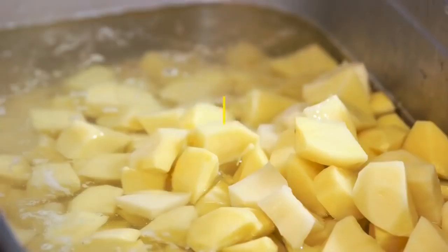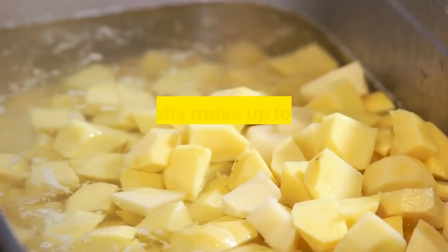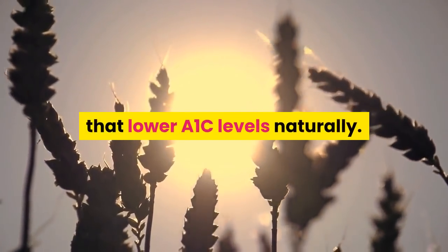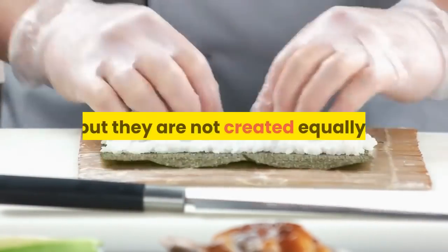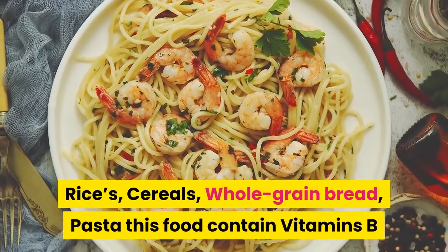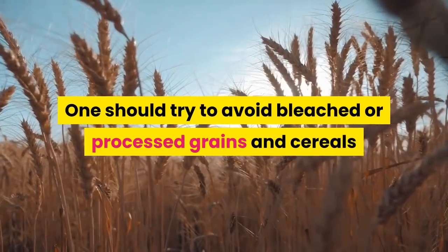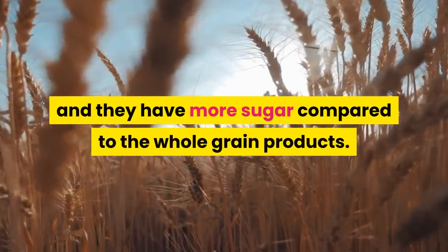Whole grain. Starches and some complex carbohydrates include grains, legumes, and starchy vegetables, and they mostly make up a majority of the sugar consumption. Whole grains are also one of the best foods that lower A1C levels naturally. Starches can be a better choice for carbs compared to simple sugars, but they are not created equal. Rice, cereals, whole grain bread, pasta. These foods contain vitamins B and E, and they also have minerals, fiber, and some essential fatty acids. One should try to avoid bleached or processed grains and cereals as they usually have fewer nutrients and more sugar compared to whole grain products.